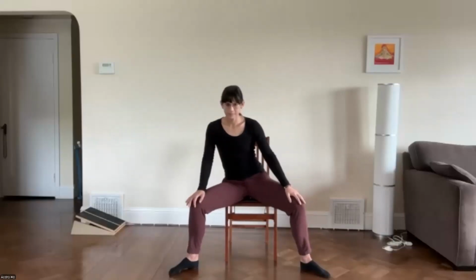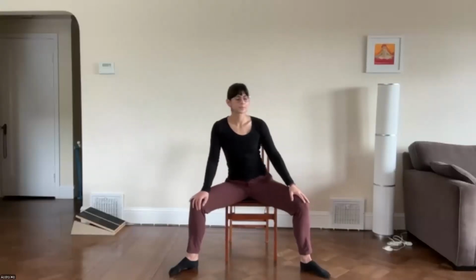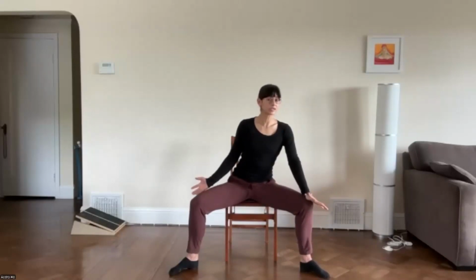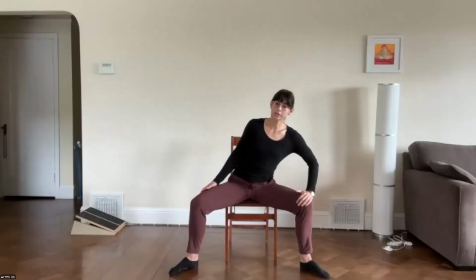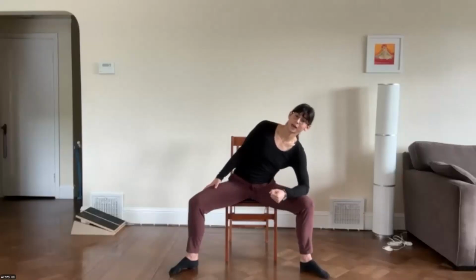And allow yourself to just rock a little side to side for a moment. Kind of an awkward rock, but just getting yourself settled into this nice open stance. And then pausing, finding that weight even right to left. And we'll go ahead and lean to our right, placing that right hand on the right knee. You could stay right there. You could also start to bend that right elbow, bringing that right forearm either to your armrest, if you have one, or to your thigh.